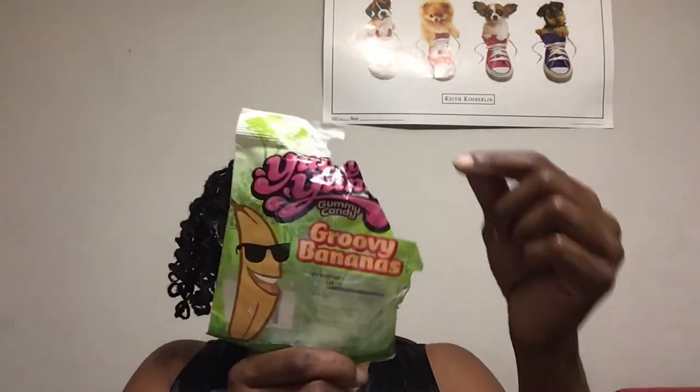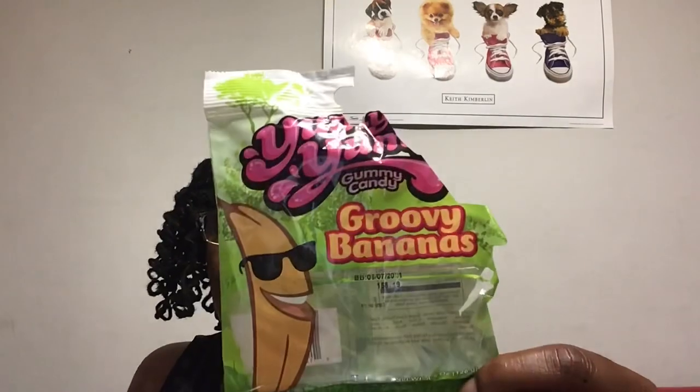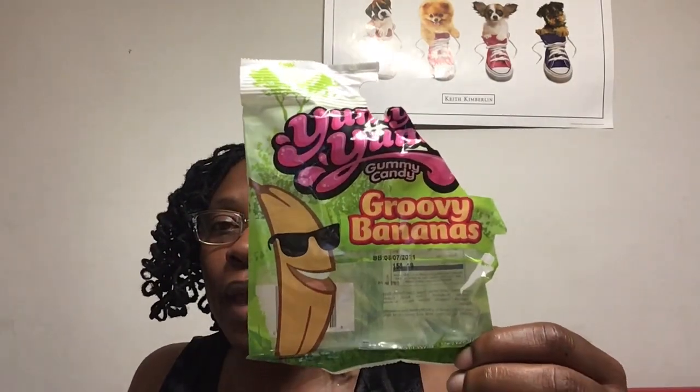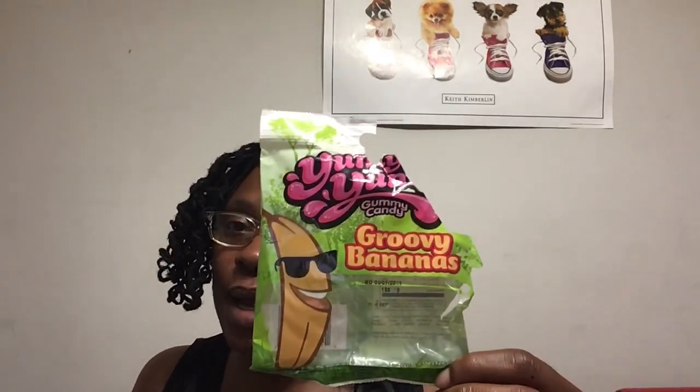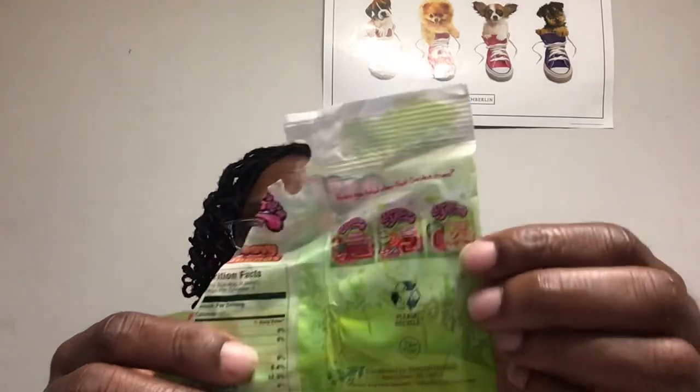And our last item, I wish I would have had this little piece to show you that got tore off. But these, it actually says yummy, yummy, gummy candy, groovy bananas. And I tried one. It's not bad at all. They do come in other flavors, but I haven't seen any of these other flavors at the Dollar Tree. And I do know that my middle son enjoyed these. He cleaned that bag out. So those are my Dollar Tree items.